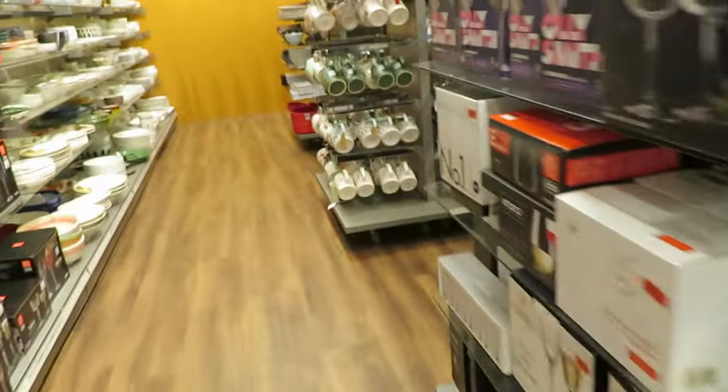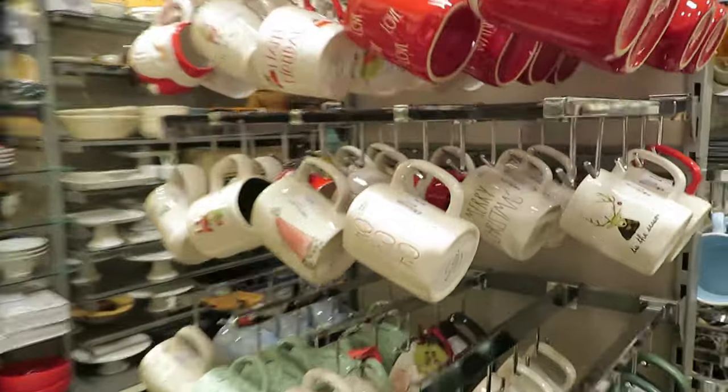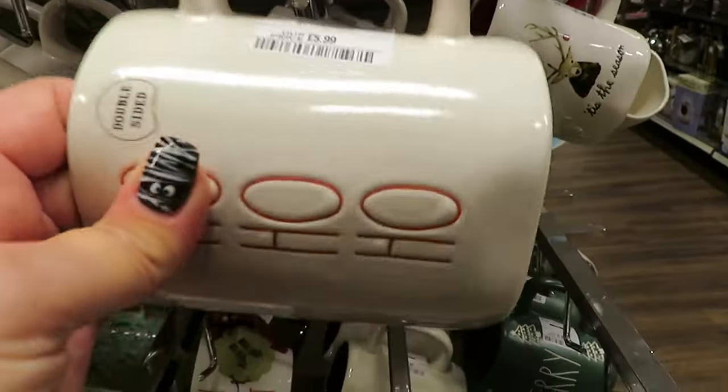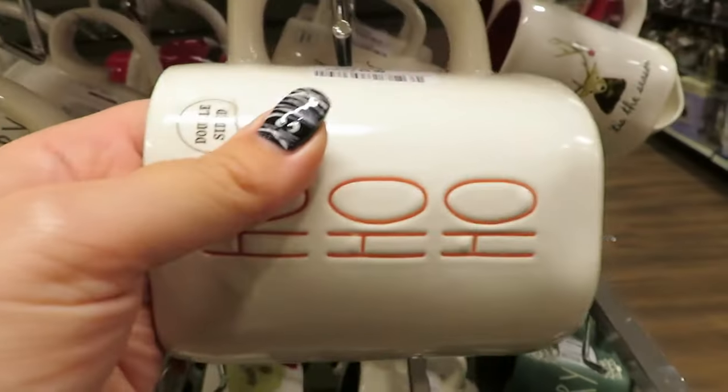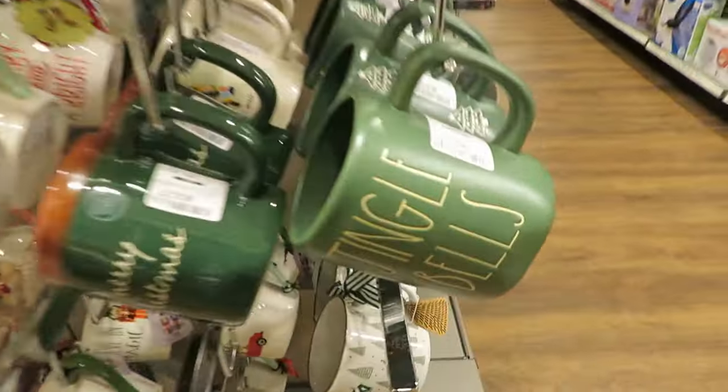Oh, Christmas mugs. Let's have a look at Christmas mugs. Might have to add one to our collection. Oh, they've got Ray Dunn. Got Ray Dunn for $5.99. I've never had a Ray Dunn before. Actually, that's too heavy for me. That's too heavy. Still can't have a Ray Dunn. I love that one.